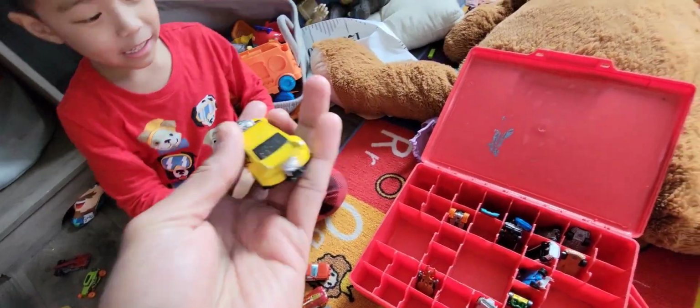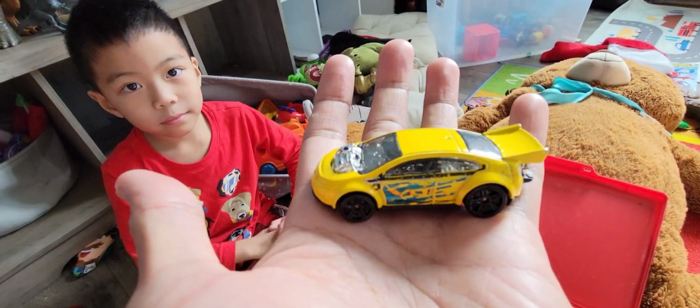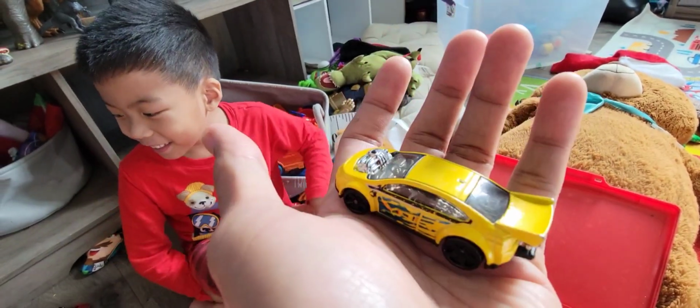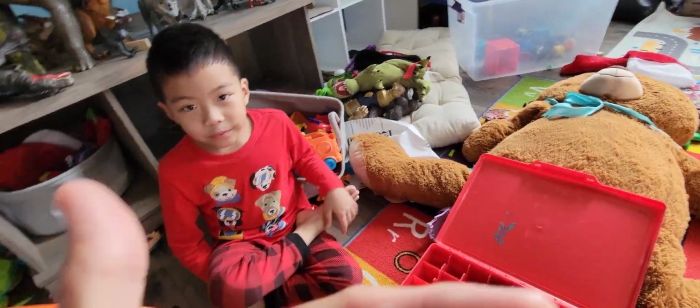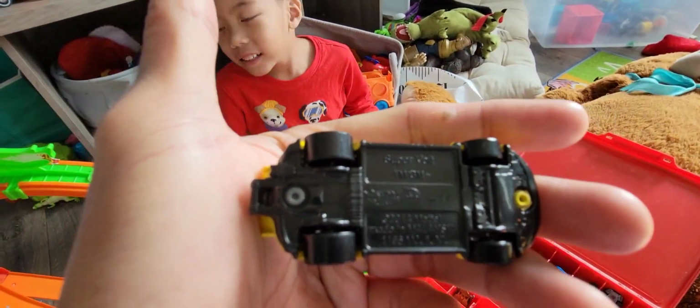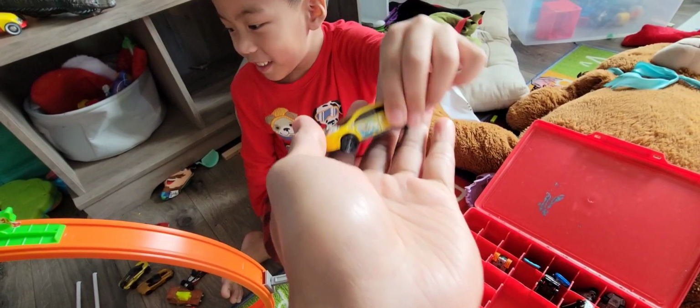Okay, what is this one? Ooh, look at this one, guys. It's like yellow, blue, pink on the side. Engine is showing. And it's made in Malaysia again. Oh, its name is Super Volt. Super Volt. Okay, guys, try it.